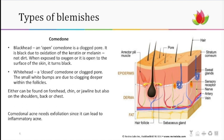And a whitehead is a closed comedone, still a clogged pore, but they're small white bumps that are just deeper in the follicle. And you find them wherever you find a sebaceous gland, which is, of course, the forehead, along the nose, the jawline, but also on the back, shoulders, and your chest.